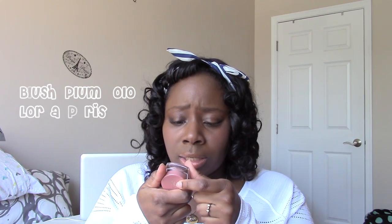And then I have my blush. It's L'Oreal Paris, the Magic Smooth blush, in the color Plum. And I also have that on. It's really natural to the look. It's really pink, and yeah, I like it. So that's all for makeup, because I don't do anything other than that.